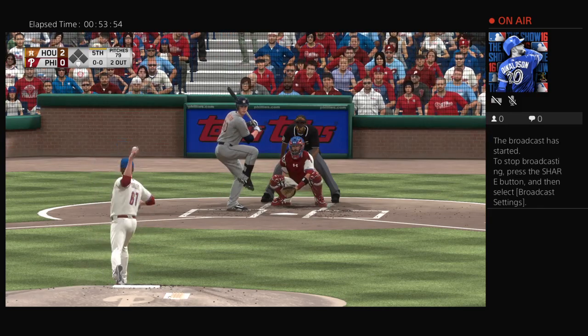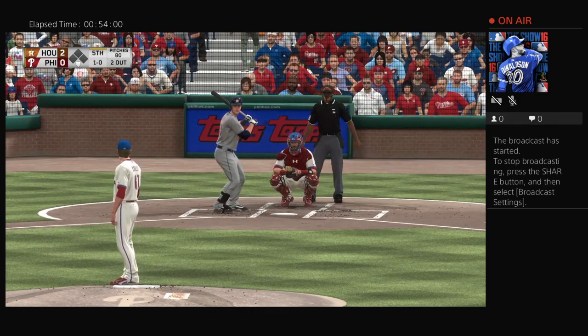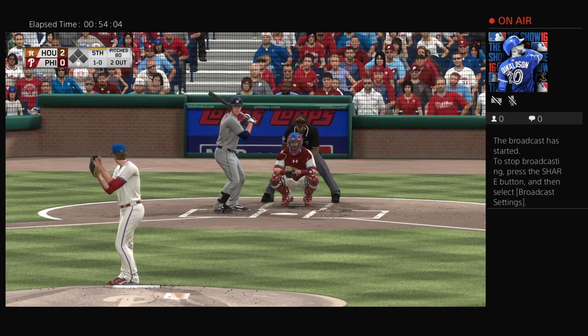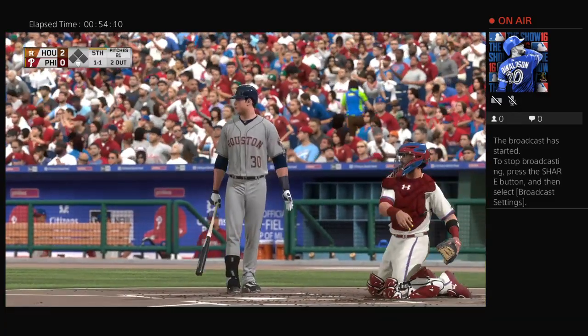Ready with the first pitch. Here it comes. Nope. And a fastball just below the knees, ball 1. 2 out, nobody on. And this one's down the middle, a ball and a strike.